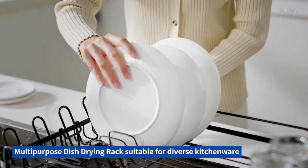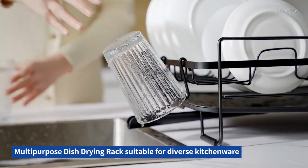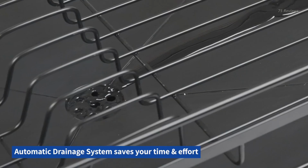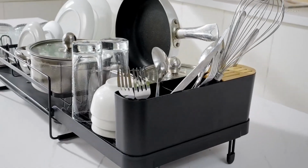Stability is key. 4 anti-slip silicone caps keep the rack firmly in place, protecting your countertops from scratches. Your dishes stay secure thanks to the heightened fence design. No more worries about items slipping or falling.